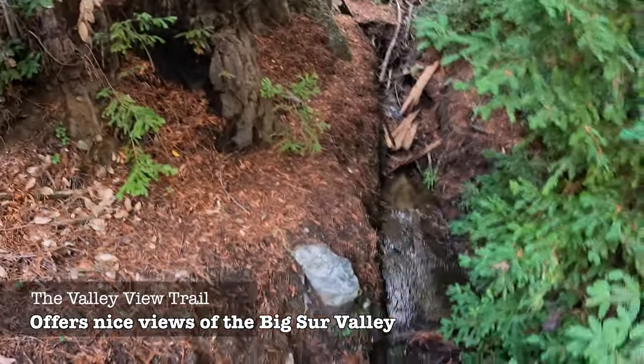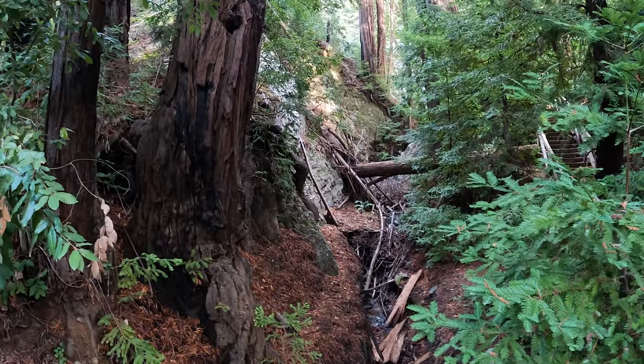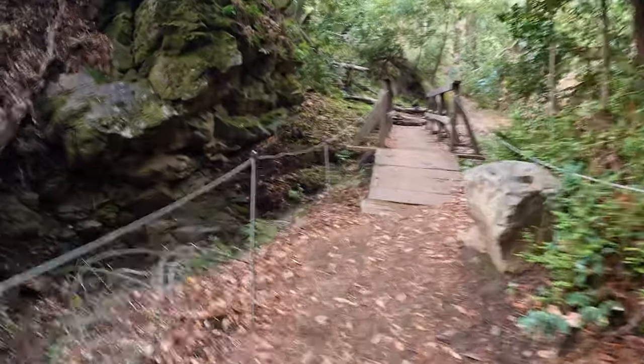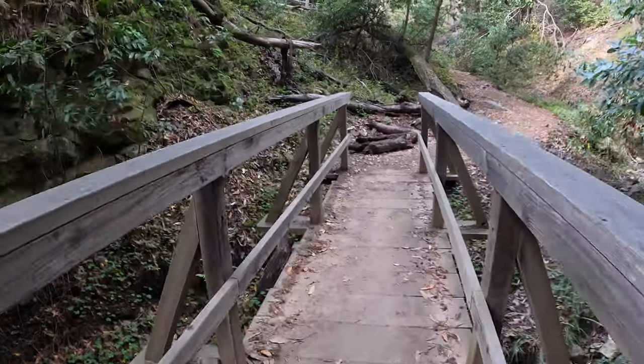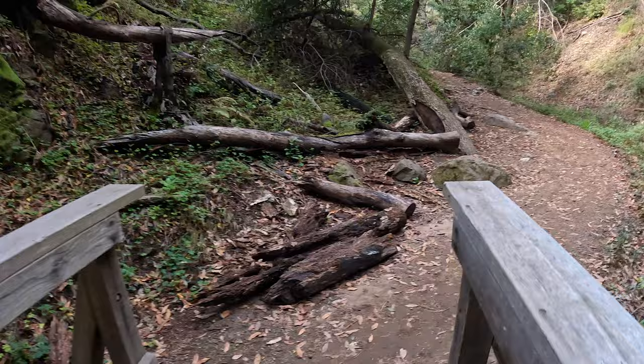Here's where that water comes through. You can see the falls in the back there. But a little creek, part of that watershed. Hey, I thought we were going down. What the?